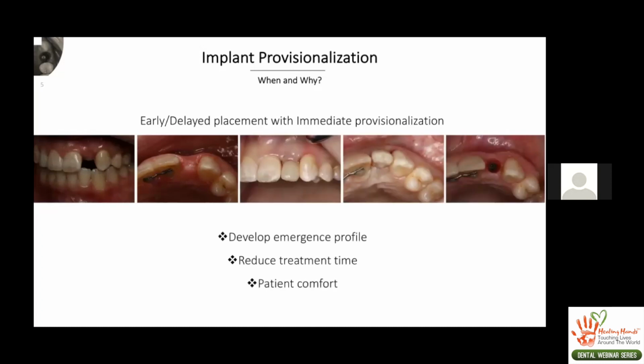Again, this was a fully digital workflow of making this provisional and inserting it, and the benefit, of course, is it starts to develop the emergence profile for you, which was not existent when you suture around it. Additionally, in this particular case, there was both hard and soft tissue grafting that was done, so it really supported that hard and soft tissue grafting, and additionally catered to developing that emergence profile.